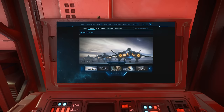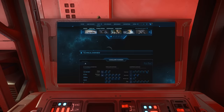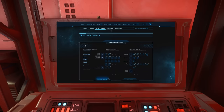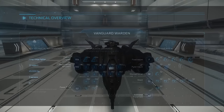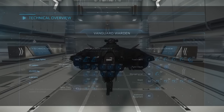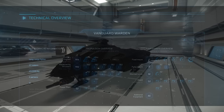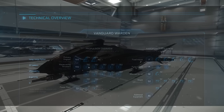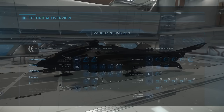Has a very, very intimidating look, as you saw previously. Let's go over the actual technicals here. As we are looking at the outside of the ship, it is 37 meters long, 45,000 kilograms. Has two TR-4 primary engines. There are 12 TR2 maneuvering thrusters, which I always find important.